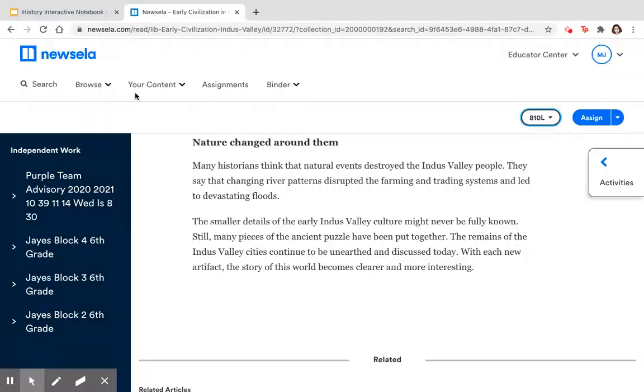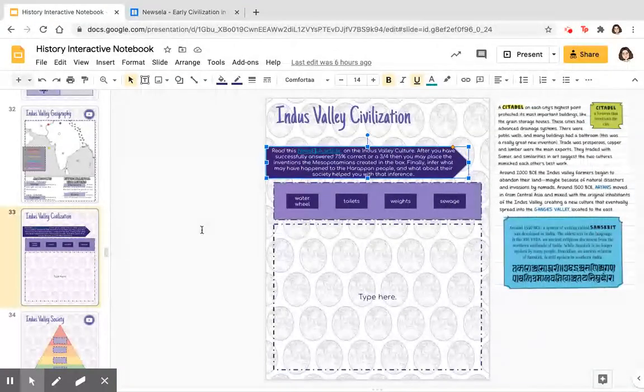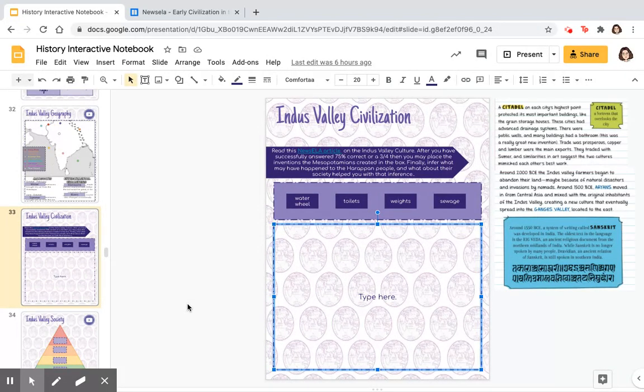So go ahead and take a quiz on that, and we are going to write a RACE response to what you think happened to the Harappan people. The two options that the story went through are either natural events such as monsoons and rivers changing, which led to flooding and all that, or the Aryan people from the north moved in and took over. So go ahead and write your RACE response there.